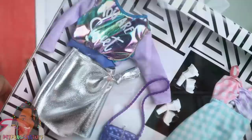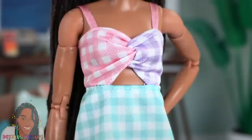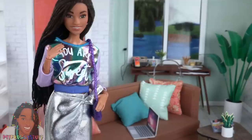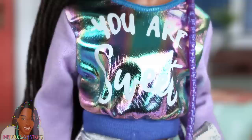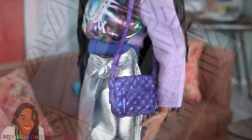Here is another fashion pack with shoes. We got some chunky white heels, a pastel dress with ribbon straps. It has a little peekaboo cut and Velcros in the back. Let me just say, I feel like a unicorn in this outfit. "You are sweet" is written on the top. It has lavender sleeves and a purple band around the bottom, paired with a silver metallic wrap skirt and a purple sparkly bag.